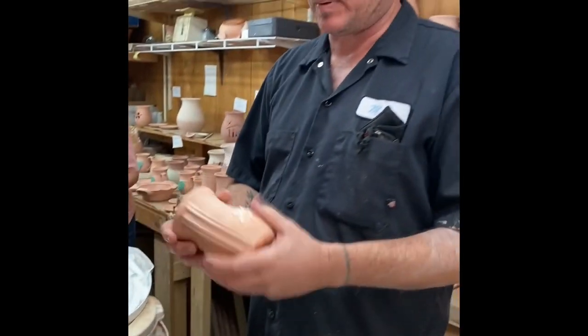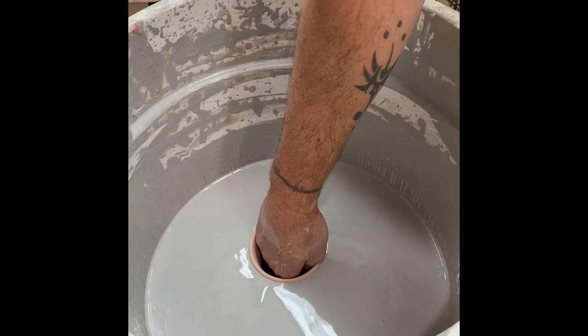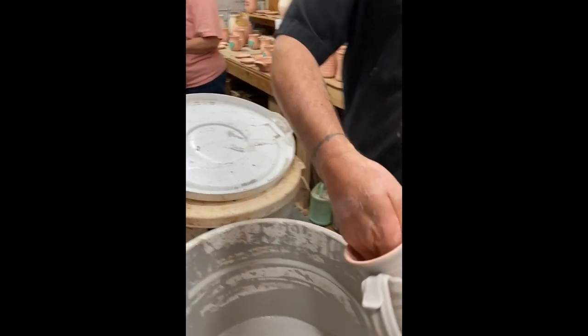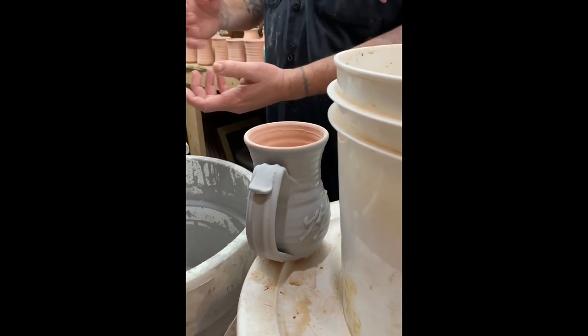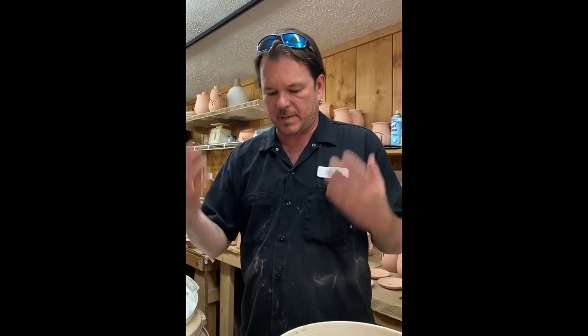So basically, we apply most of our glazes by dipping, and I'll submerge this like that. Shake it off. Then I'll take this particular piece with a cup, fill the inside with the same glaze, and pour it out. And here we layer a lot of color, so I might go back with another glaze and put it across the rim and then maybe add another one on that.